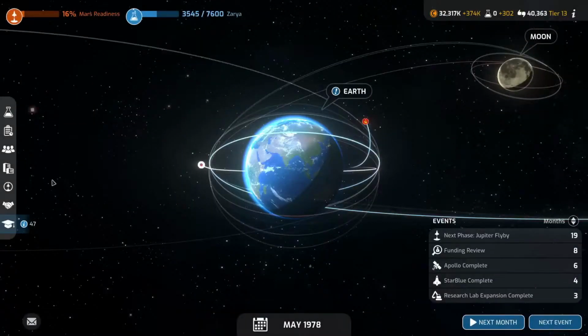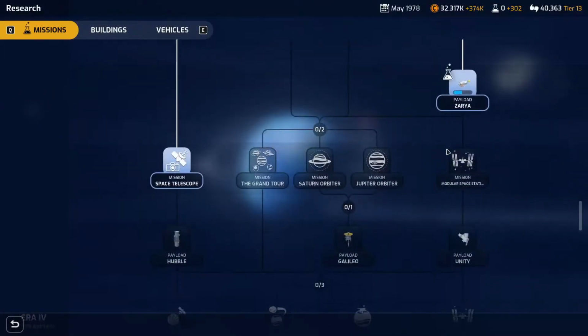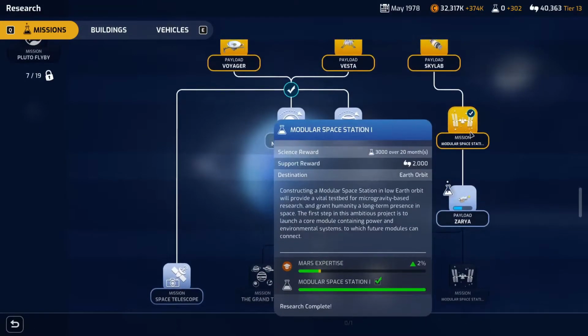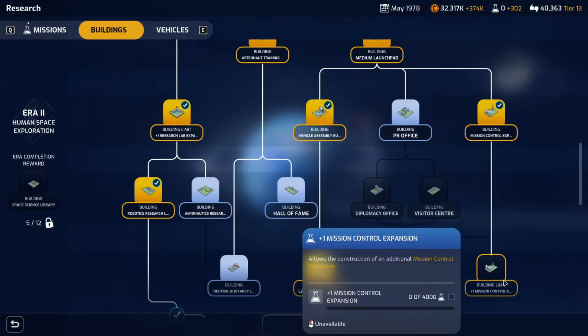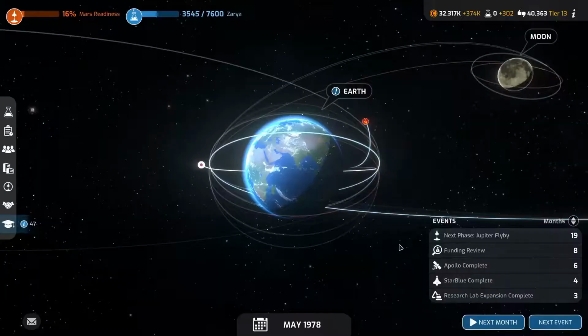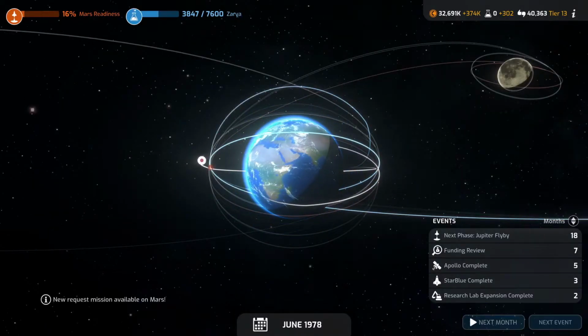Doesn't look like it. Like I say, we're researching the payload for the International Space Station, but after that I would like to come back over to do the additional +1 mission control expansion. That would be interesting. Well, not interesting, but very useful. But let's move on to the next month.